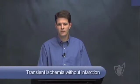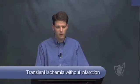Angina is caused by insufficient cardiac oxygen supply. That is, its oxygen supply is not sufficient to match the demand for oxygen. This is classically related to coronary atherosclerosis. It can also be due to vasospasm or anemia or other things that can cause a lower oxygen supply to the myocardium. And generally with angina, we're talking about transient myocardial ischemia without myocardial infarction or cell death.